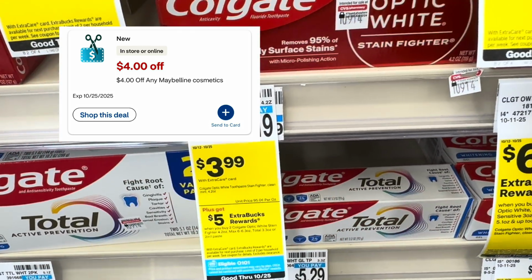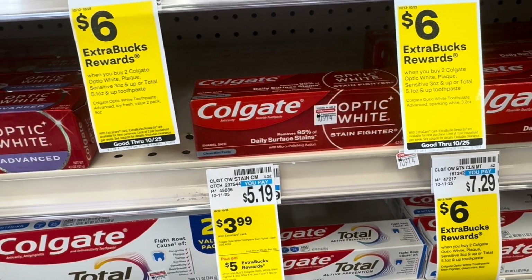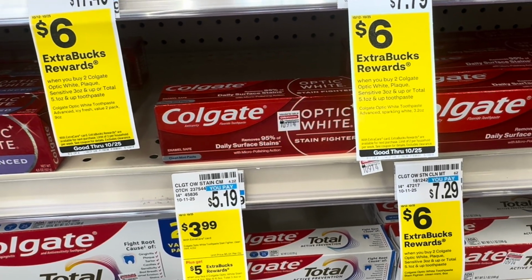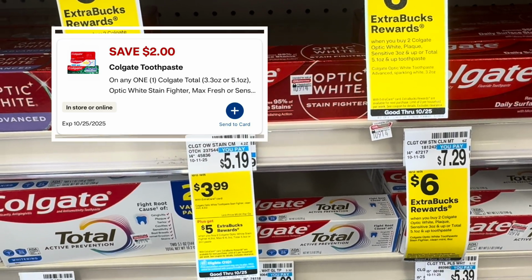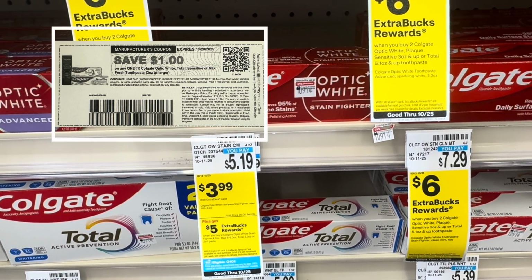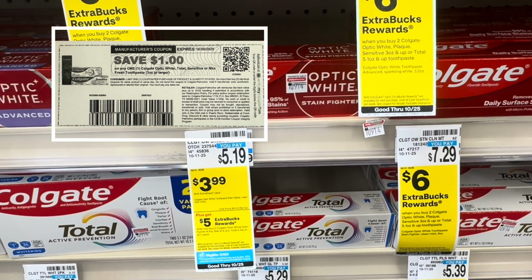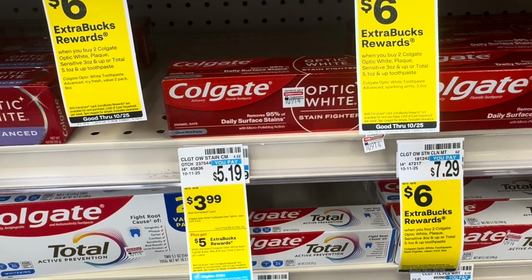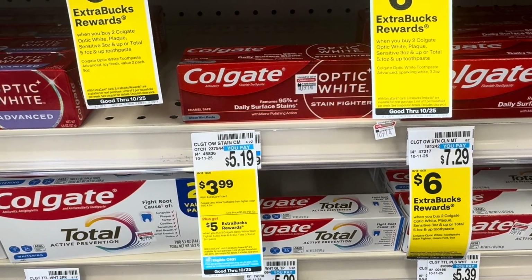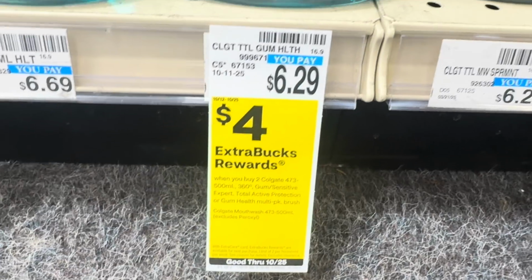My next deal is on Colgate toothpaste. They're on sale for $3.99 and when you buy two, you get $5 back. Pick up two for a total of $7.98. Check your app. We have a $2 coupon. And go to Colgate.com and print out a $1 coupon for the second toothpaste. The two coupons will take off $3 and you pay $4.98, get 5 back, making them free and 2 cents money maker.